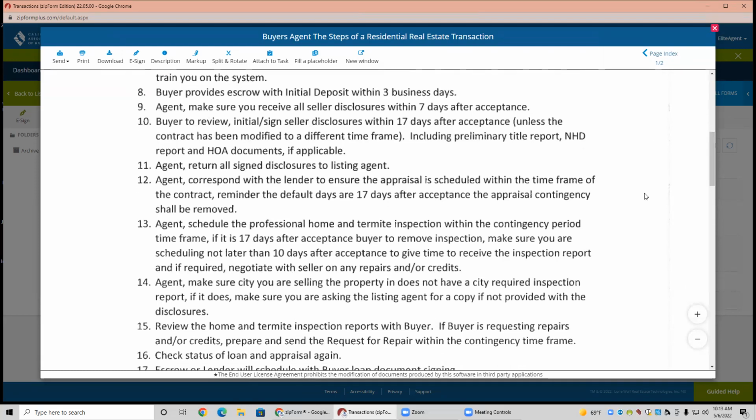Okay, buyer to review and initial and sign those seller disclosures. The default days on the contract are 17 days after acceptance. Sometimes the days are modified. Again, pay attention to your contract.